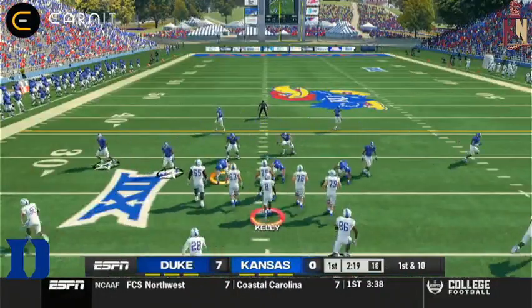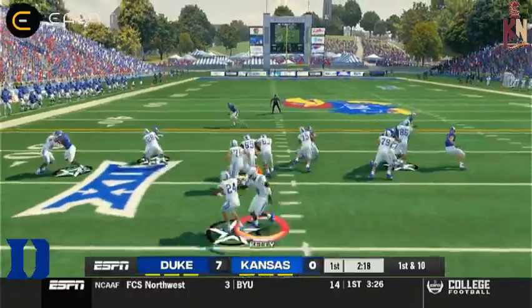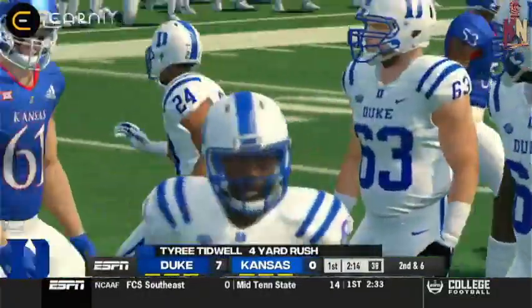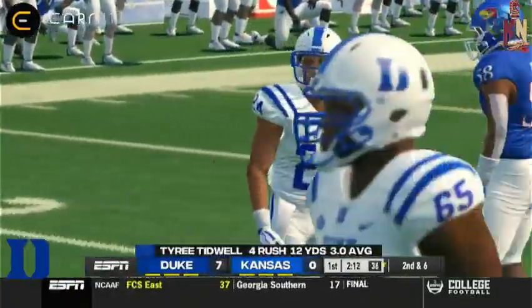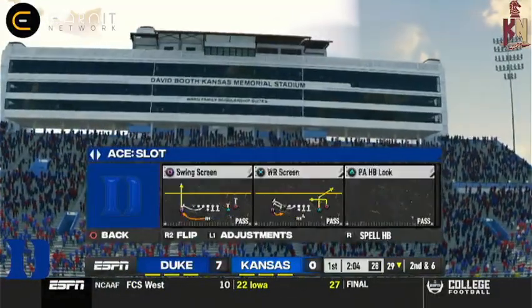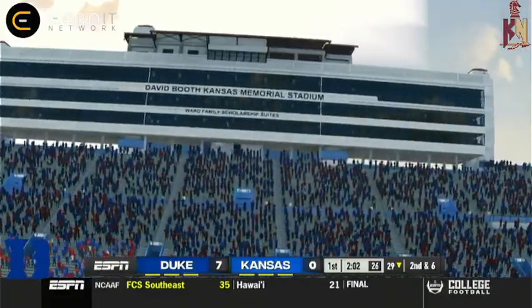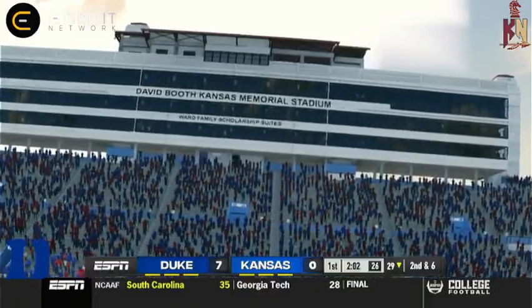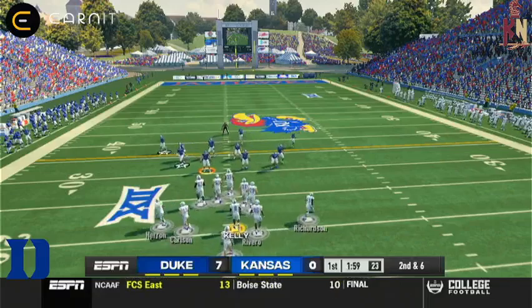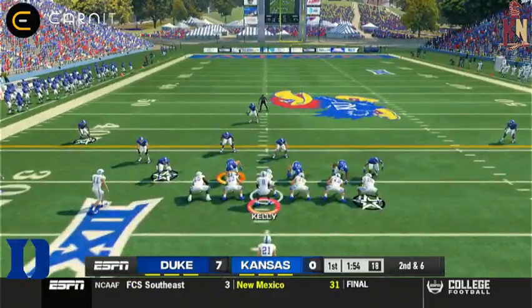The last time we saw this offense on the field, they drove the length of the field. And you think back to what that defensive coordinator tried to do. He tried to change some things up, but nothing seemed to work. It's going to be interesting to see how he can have an impact on this drive. Tidwell picks up about 4 yards on the play. From their own 29-yard line, it's second down. Duke is up a score.